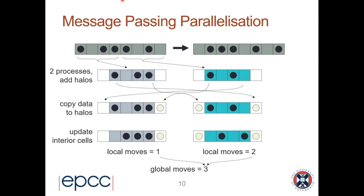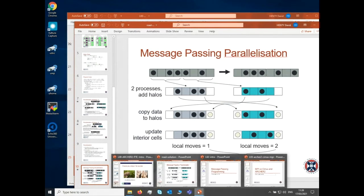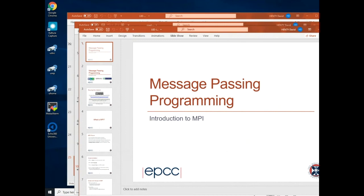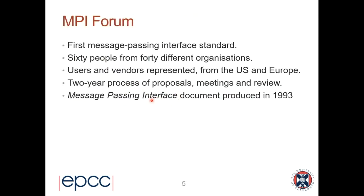Okay. So as I said, we're a bit lecture heavy this morning, but we're about to go and talk about some actual code. I'm going to talk about MPI, and immediately after that lecture, we'll get onto Archer 2 and start to do some actual programming. So I'm going to give you a brief history of MPI and then the very, very basics of how it works. So what is MPI?